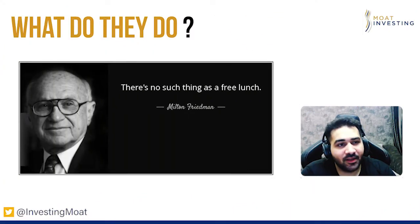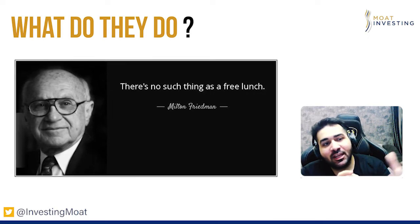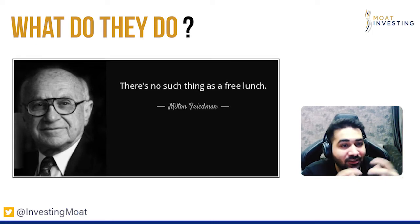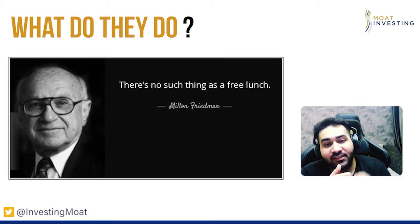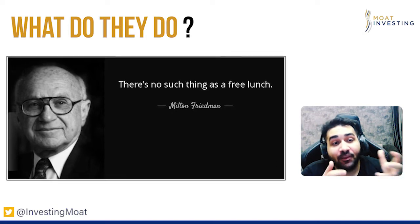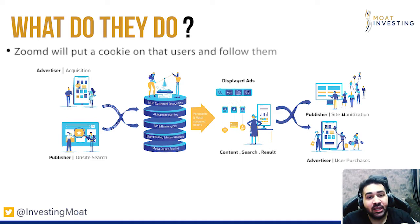There's a famous saying in economics that there are no free lunches, and this also holds true in this case. So when ZOOMD provides publishers free access to the on-site engine, they also basically get access to their visitors. So they will only provide the service for free if the publisher gives them access to the visitors' data. And that is very important because now ZOOMD will put a cookie on the visitors' data and will be able to track that user to see what they're searching on site and will also be able to track them on external websites.